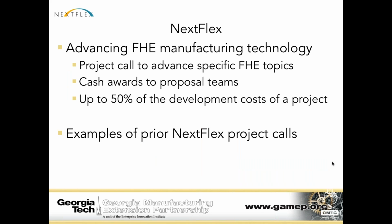So how do they do that specifically? They do that with project calls. A project call is a specific topic that industry has identified as something that they feel needs to be addressed, needs to be pushed forward, needs to be solved. And I'm going to give a couple examples of that. And there's cash awards to proposal teams. And this is pre-competitive once again.